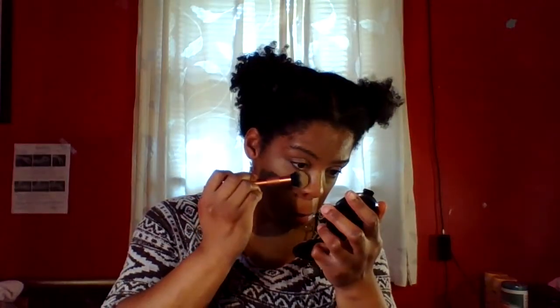Did I set that well? I don't feel like I set it well. I feel like this side was set perfectly, and then I missed a couple of spots on this side. Okay.